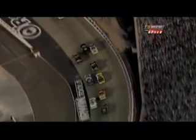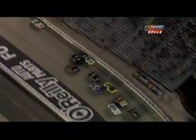Things happen fast around this racetrack. Kyle Busch, you heard him grab third gear even before he got to turn number 1. He wanted to make sure he had plenty of options. Get that thing down on a lower gear, and if he needs to make a move in a hurry, he would have the power to do it. I love that move by Kyle Busch.